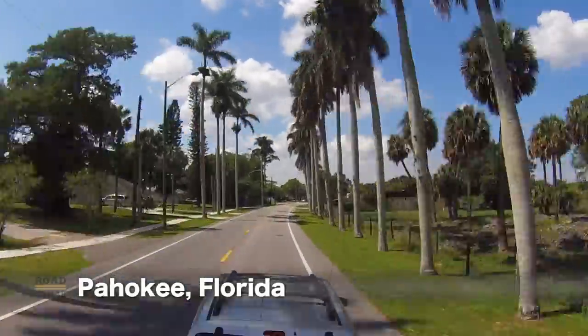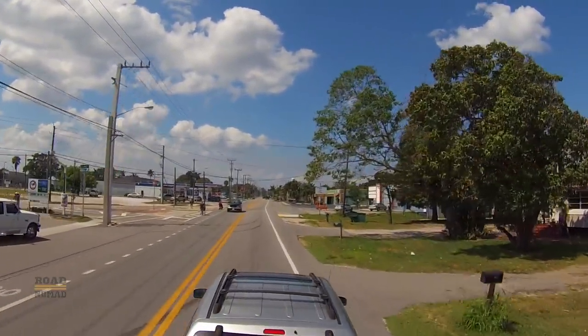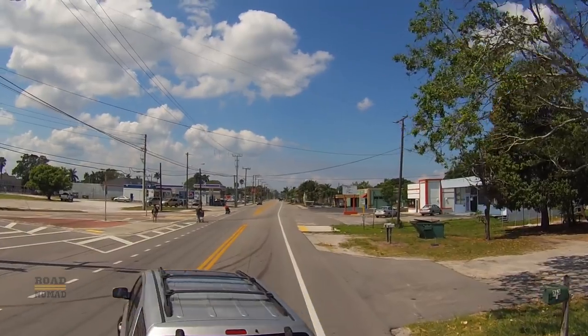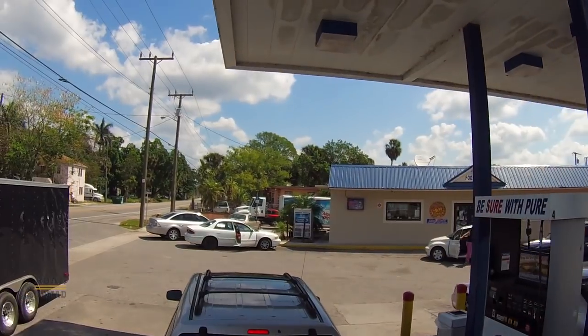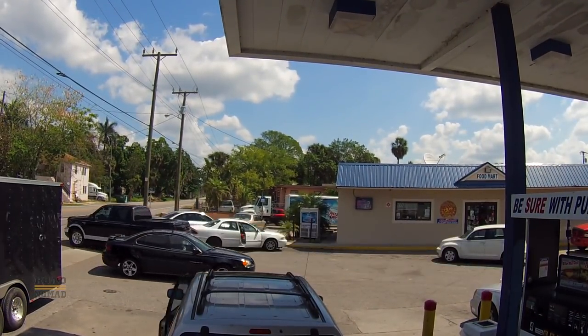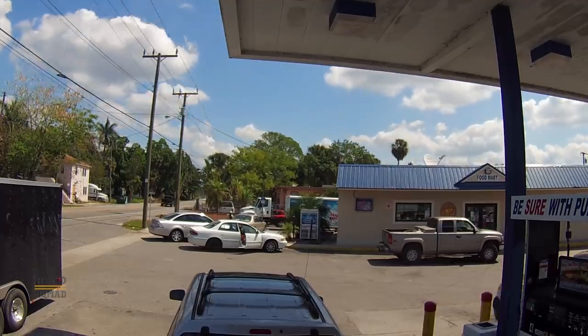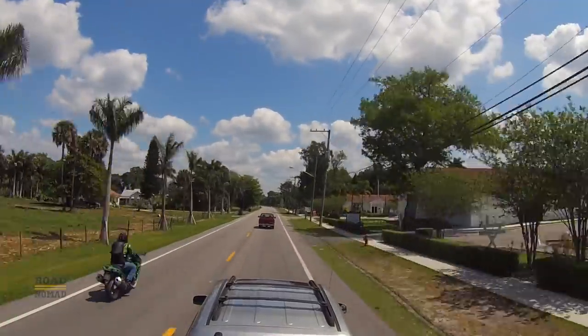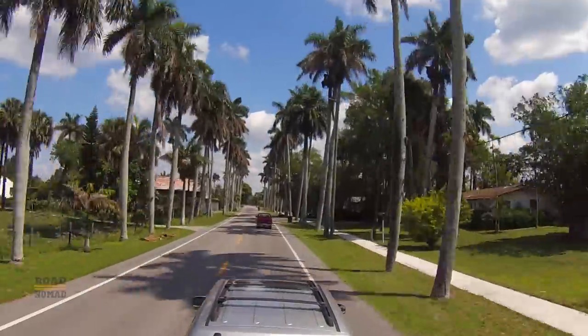Here we find this gas station where I can fit the trailer, kind of. Don't mind my driving, okay? We top off the tank. We continue going around the lake.